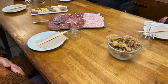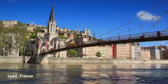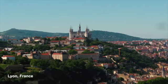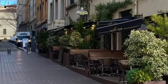Besides food, Lyon's other claim to fame is a long history in the silk trade, and you can find demonstration shops throughout the city. And finally, Lyon is just a great city for walking around. It's a much more manageable size than Paris, but with lots of public space both on and off the river. There's also pedestrian malls throughout the city center.